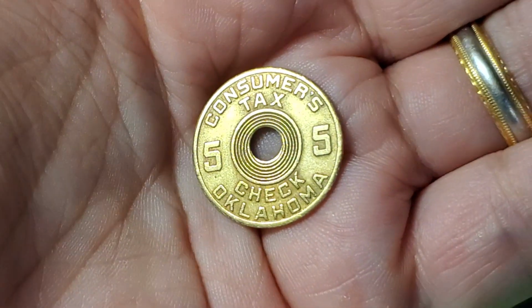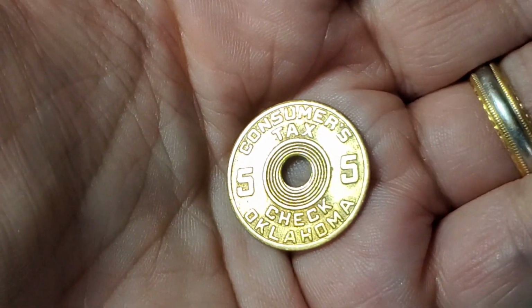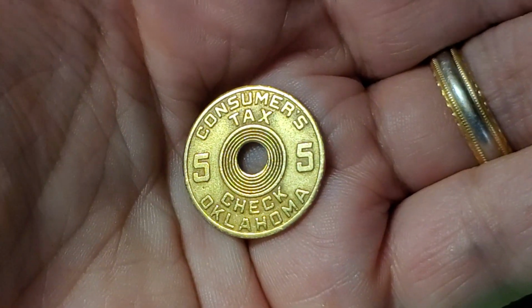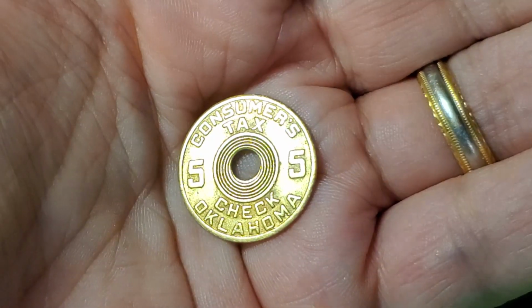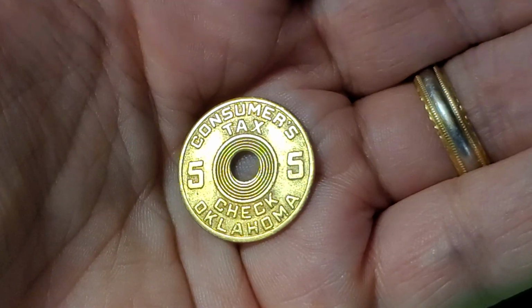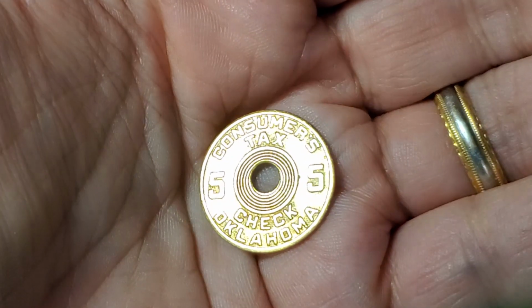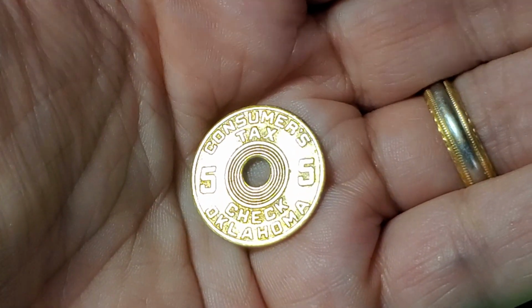If you're not familiar with these, when sales tax first was a thing, there was a portion of a cent of sales tax. So you might buy something for 13 cents, and then after the tax, maybe it costs 13.5 cents. You would pay 14 cents, and then you would get change back of a half of a cent, which they would call 5 mills.